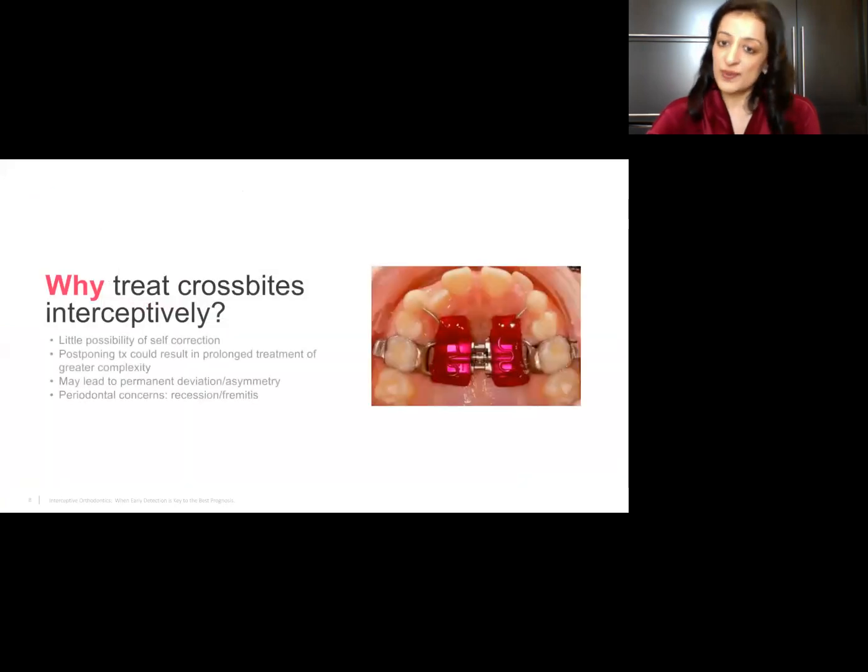So why do we want to treat crossbites interceptively? There is little possibility of self-correction. Postponing treatment could result in prolonged treatment of greater complexity. It may lead to permanent deviation and asymmetry of the actual mandible. And of course, periodontal concerns such as recession, fremitus, etc.